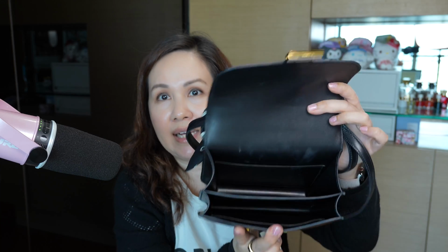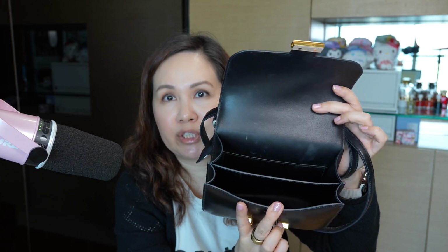Another pro, which could be a con also, is that if you like organization, it has a divider, as I mentioned before. Another pro of the Hermes Constance bag, and probably this is a pro for all Hermes bags, is that the leather tends to be a higher grade, and because it's hand stitched, the quality of the Hermes bags tends to be better than Chanel bags.